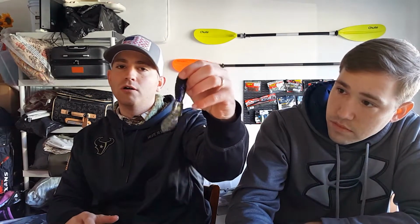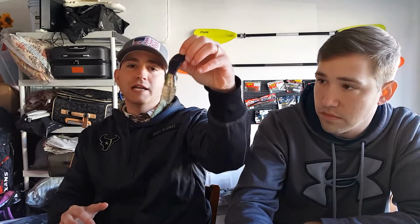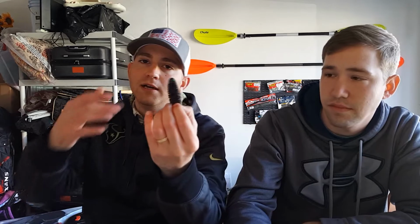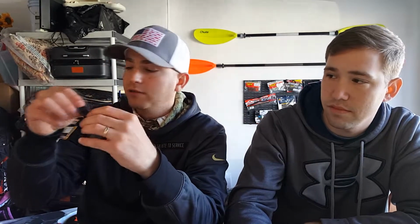Imitates a bug, a crawl, a bluegill, dying bluegill, anything. I mean, this imitates a lot, and I usually like to use, again, a more natural color. This one's kind of not. It's a candy grass, but it does have the green pumpkin on one side, but then that purplish color, which is going to imitate a bluegill. Super oily. Yeah, super oily.